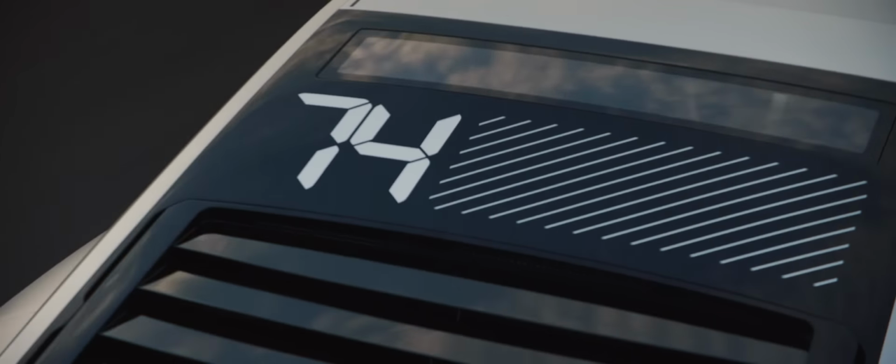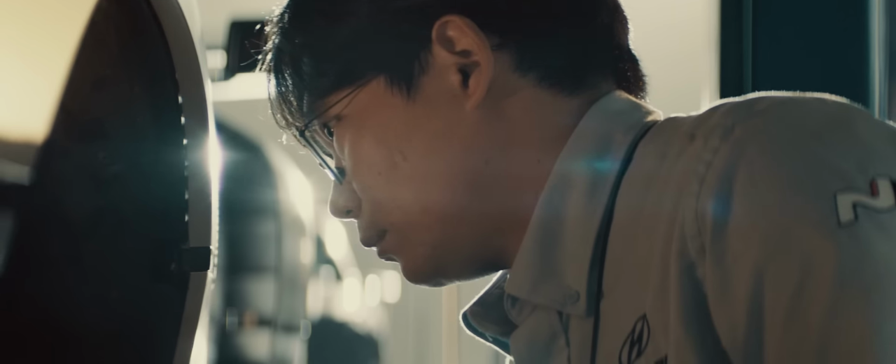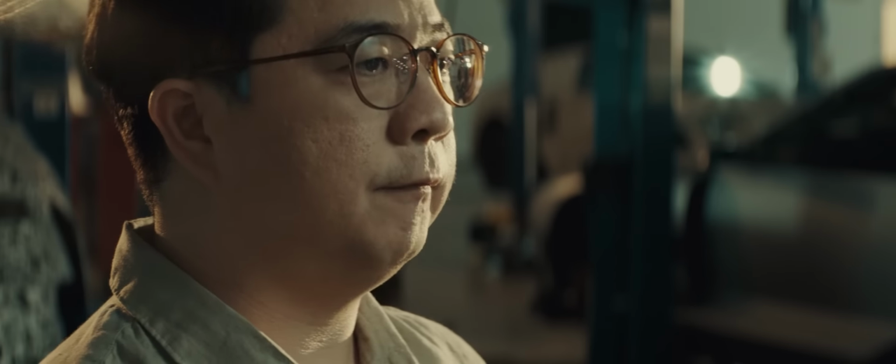All of us, there's an inner child that pushes our imagination into the world. And the origin of Hyundai was no different. We started from an idea that became a dream. N brand was born in 2015 with a vision for sustainable high performance. Powered by hydrogen, Hyundai N2025 Vision Gran Turismo was our dream for the future direction.